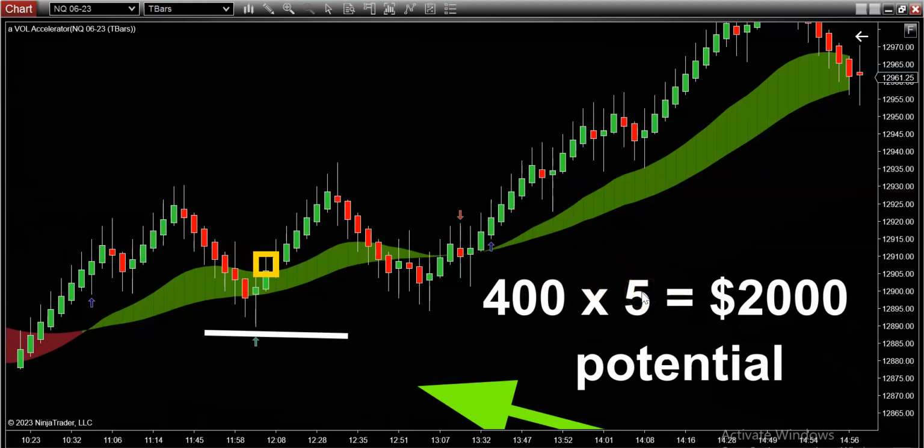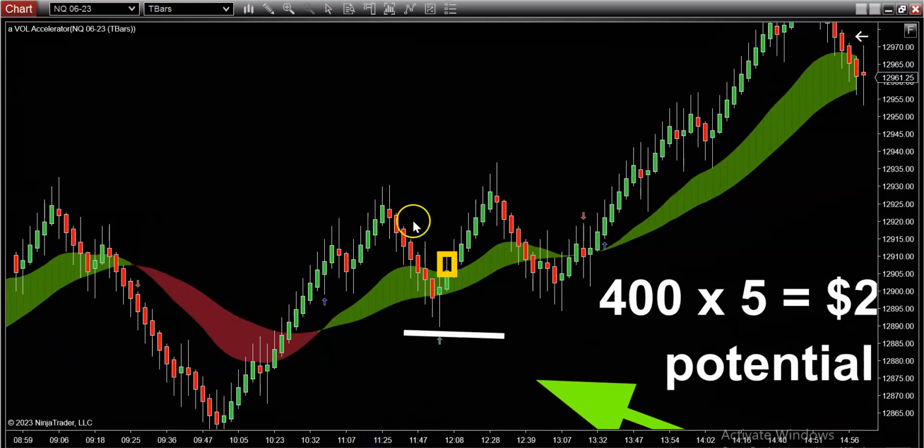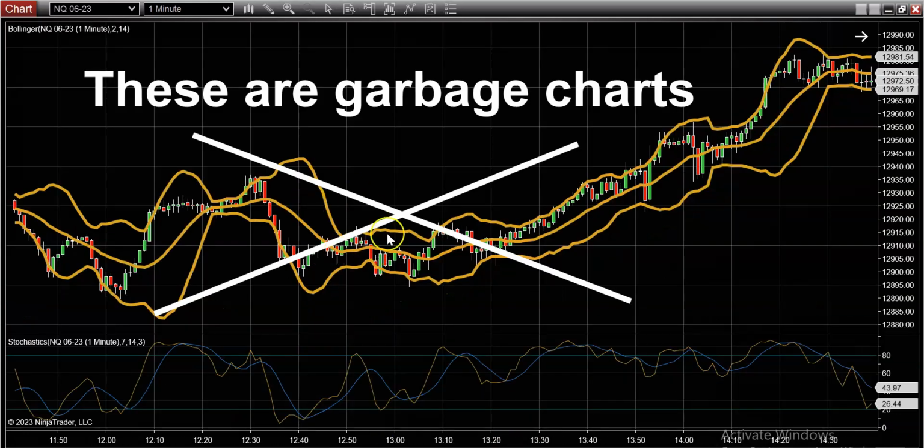And listen, don't expect to grab 400 ticks every day. You guys know that the market doesn't always trend, but what I'm trying to convey to you again is, doesn't a system like this just make sense, right? I realized a long time ago that I only want to trade the trend. I never want to be a counter trend trader. I never ever want to use garbage charts. They just don't work, right?